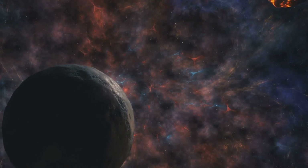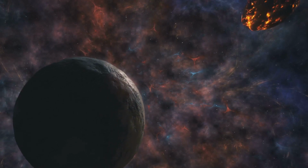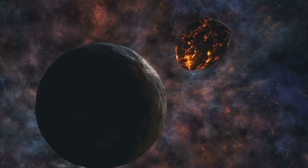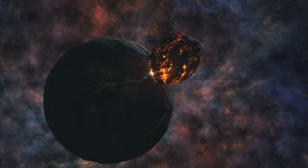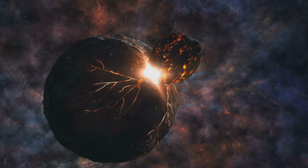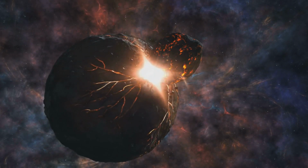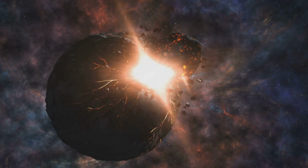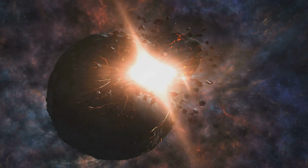The solar wind can also strip away the atmospheres of planets, particularly those without strong magnetic fields. For instance, Mars, which has a weak magnetic field, has lost much of its atmosphere over billions of years due to the relentless bombardment of solar wind particles. This process has significant implications for the habitability of planets and the search for life beyond Earth.